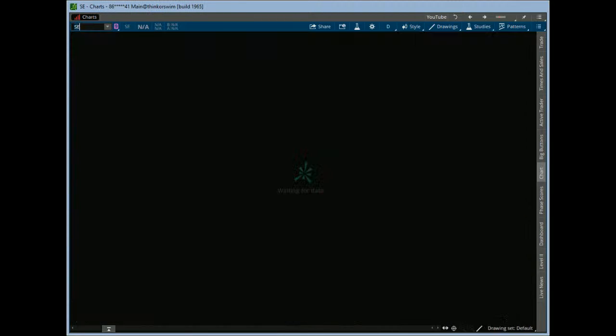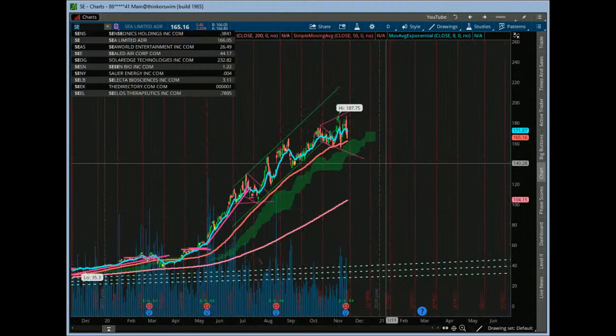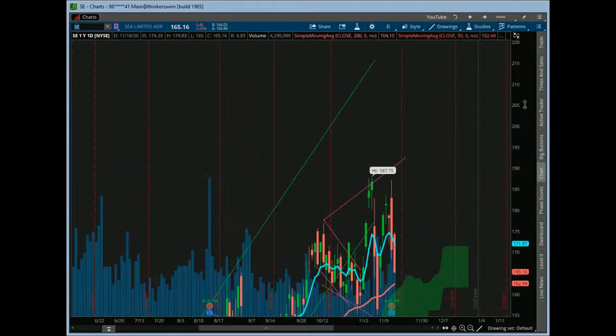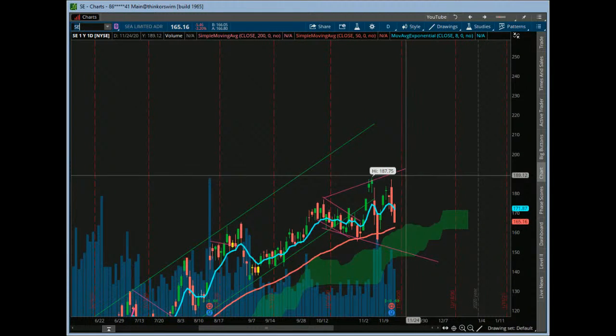And then SE. Lots of folks like this SE, but it just seems to have calmed down after this big move up, right? So we're just in the middle of this megaphone formation right now. And the 50-day right here, just see how it holds. Might try to work its way back up, test the top of the megaphone. We'll see where we go from there.